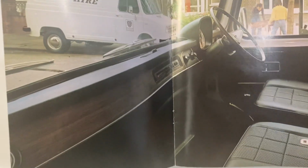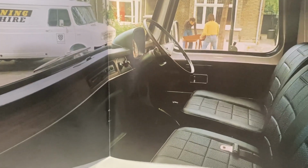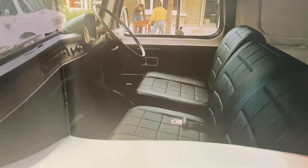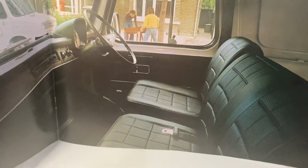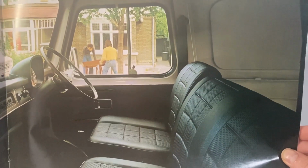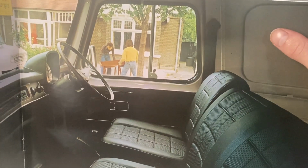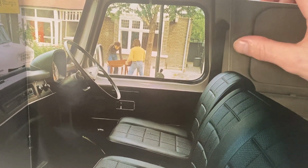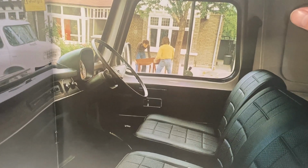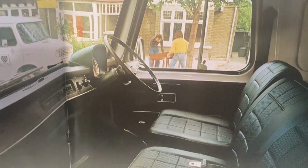You can see this lovely wood dashboard here with another Sherpa in the background. These lovely black vinyl seats. Obviously neck and head support wasn't an issue. People thought about it during crash times. Nice to see we have got 3-point inertia rail seat belts here. And this couple's moving some garden furniture, it would seem.